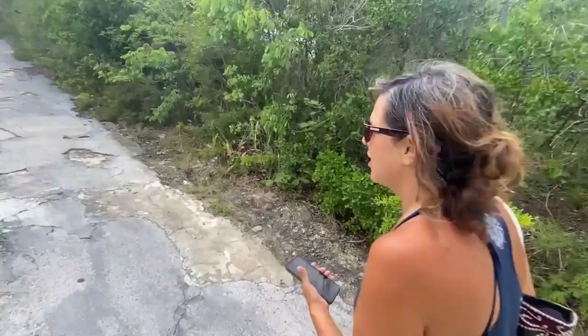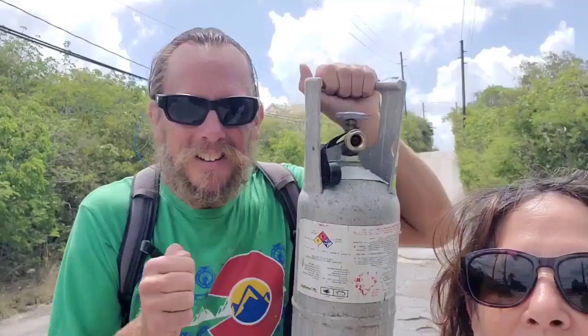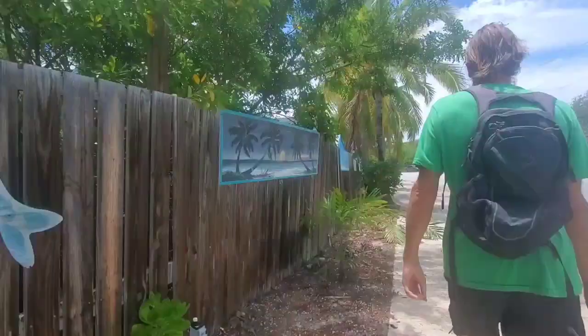Almost to the top of the hill. We walk. And then I have to walk all the way up the hill. And it's close to 3 o'clock. Propane tank, still empty. And nobody there to fill it. No, they closed early, apparently. So there's that. Island time. The propane stores also closed on the weekends.